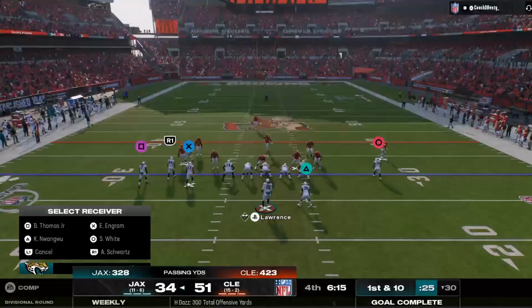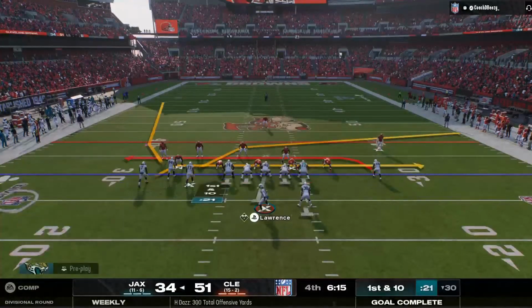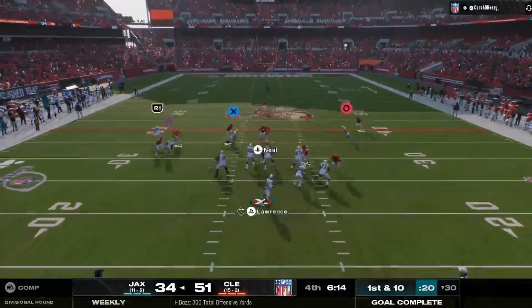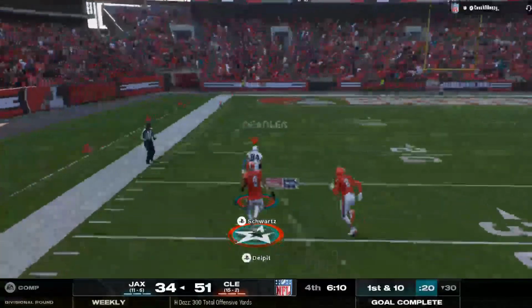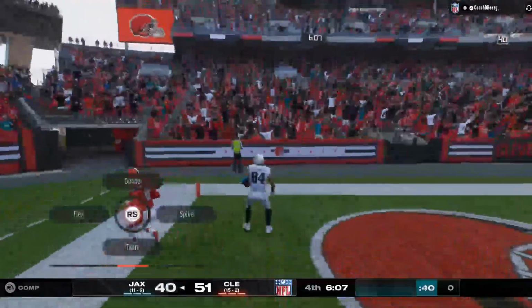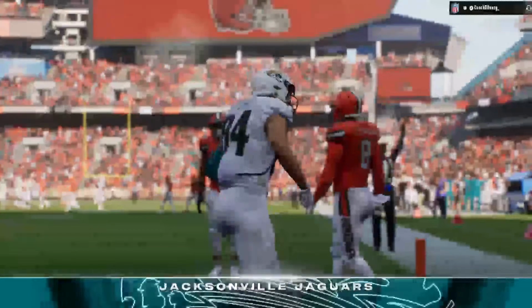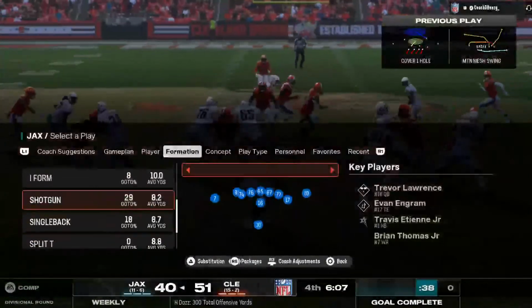Jaguars come to the line to start their next drive. Their hopes of advancing past this divisional round hanging by a thread, if that, as they begin here with a 1st and 10 on the wrong side of the score. And this will be caught at the 30. And he takes it in. Touchdown, Jacksonville. Anthony Schwartz, 70 yards.